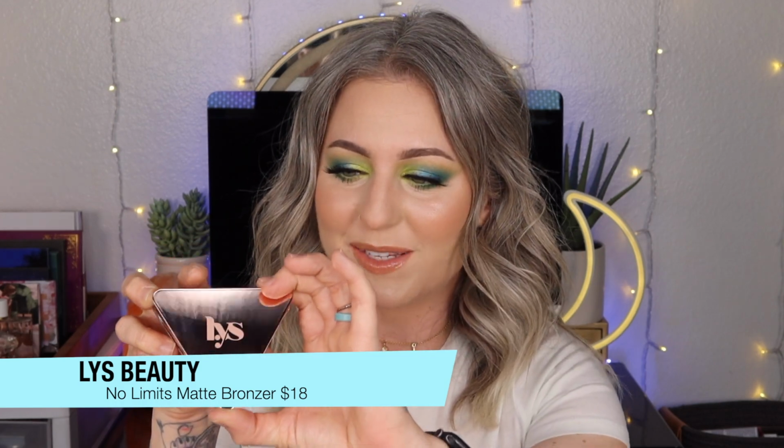And the 2 that I have, I absolutely love, let me wipe it off, sorry guys. The LYS No Limits Matte Bronzer, it's beautiful. So the shade that I have is Motivate. It's their light shade bronzer. This is beautiful, absolutely stunning. It's a beautiful texture, it's lightweight. You don't feel like you're putting on a ton of product. It's buildable. The original shade that I had from my LYS Beauty video, which I'll link above so you can go watch that, I think the shade I got was Harmony, and Harmony was way too dark for me. I went ahead and exchanged it for a color that would work better for me.